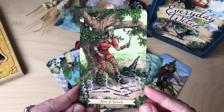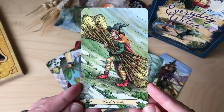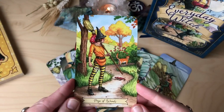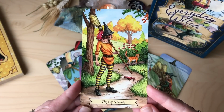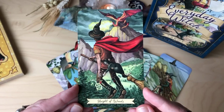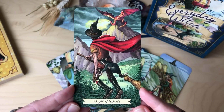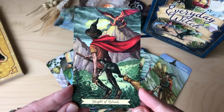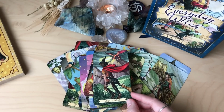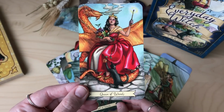The Nine. It's Ron Weasley. He's broken all the wands. 10. Page of Wands. The Knight, I do like that. It's very much like Harry Potter in the Quidditch World Cup. It's very Smaug for The Hobbit. I do like that because this, for me, is the card of the adventurer, which makes total sense.